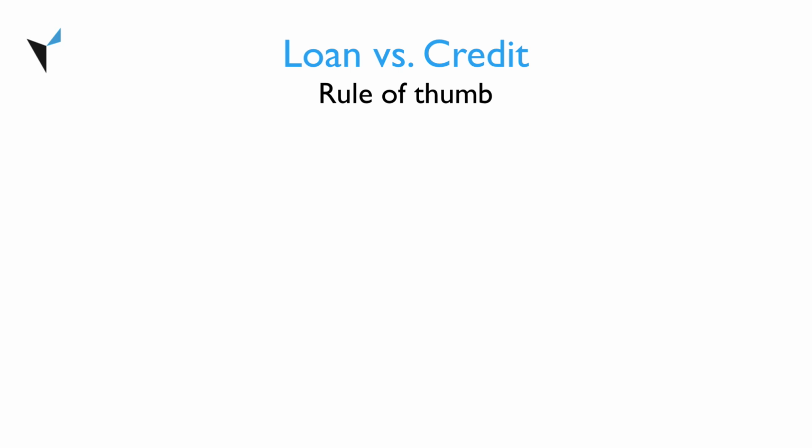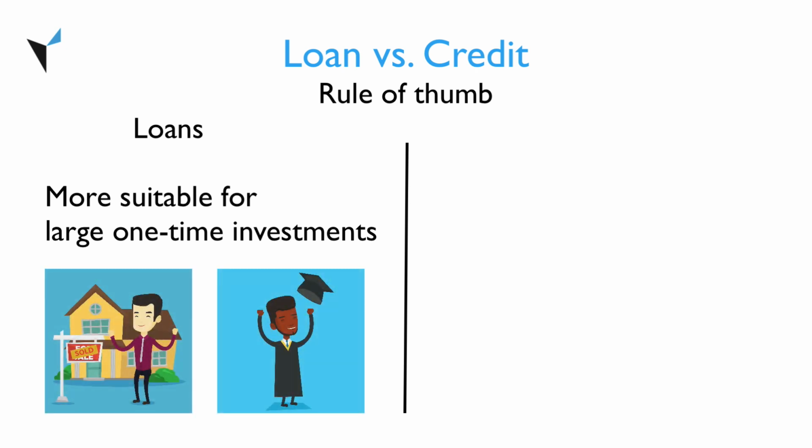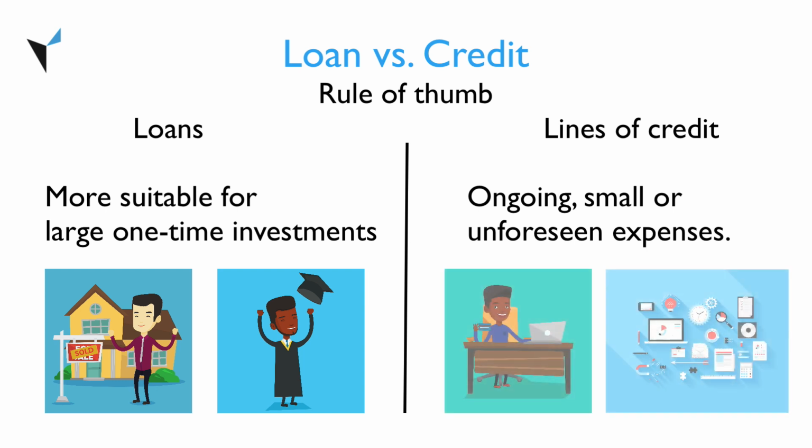As a rule of thumb, loans are more suitable for large, one-time investments or purchases, like a new home or a university education. Lines of credit are better to cover ongoing, small, or unforeseen expenses. A small business owner might put the office supplies or other office materials they need to buy on a credit card.